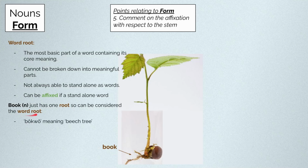The etymology of the word root comes back to this, which I won't try and pronounce, but I believe it's from Old English and means beech tree. Presumably they used to write on the bark of beech trees. The word root, book, can be affixed to give us books or bookish.